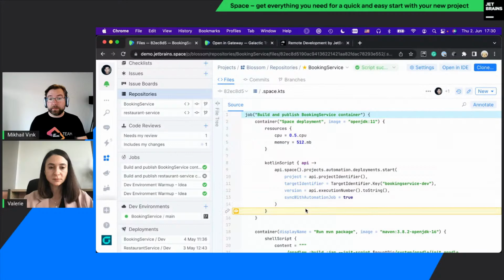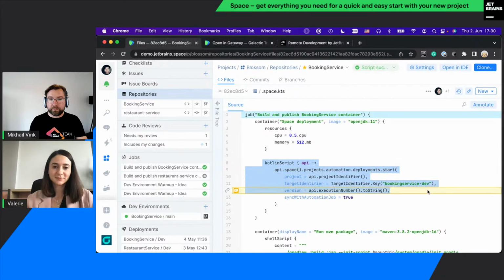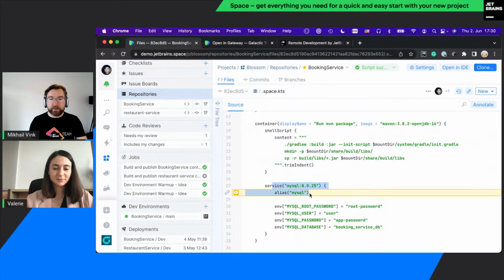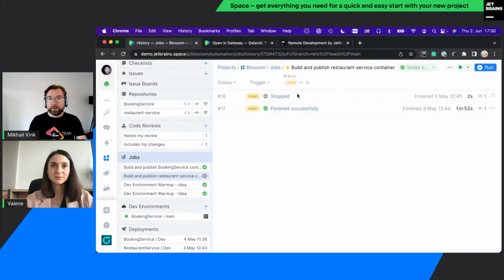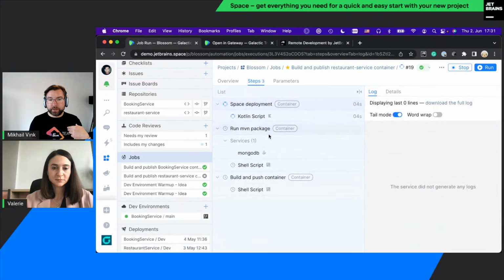In our case, for example, it's building and publishing the booking service container, which tells Space that it needs to run the container with the following resources, and then do the deployments, run Maven package, start the MySQL service and so on. So we have a bunch of jobs described here. You describe them and then you run. And of course, you get the overview of what is happening. You get all the information on the steps performed and all the details of what is happening.